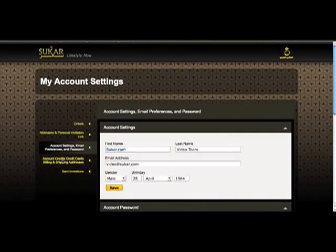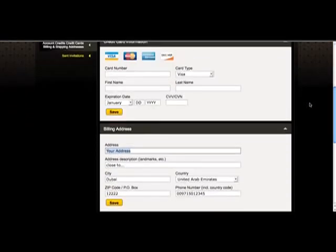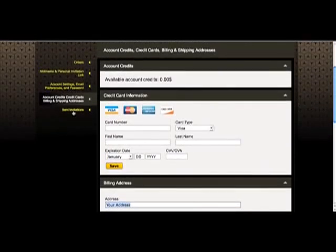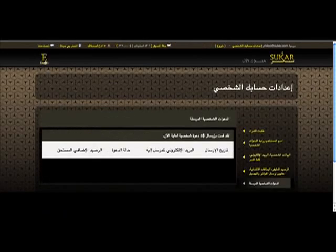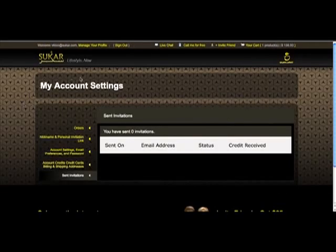Here, you'll see your account credits and saved credit card and address information. Here's an overview of your personal invitations. As soon as your friends join and purchase, you receive $25 for each friend, no limit. Every site is in Arabic and English. You can switch easily. If you have questions, you can click on Live Chat or Call Me for Free to contact a service agent at no cost.